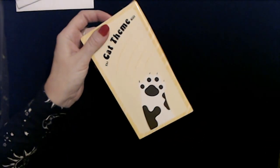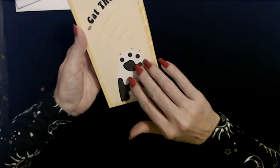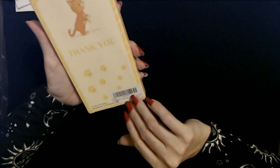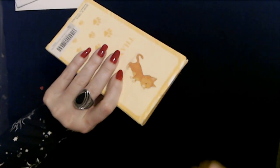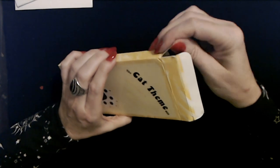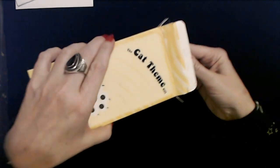And then the next thing I have, the cat theme gift. Here's a little cat paw, like little scratches. Thank you. What is this? Oh, it's got tape on it. Let me undo the tape. Okay, I undid the tape. I have not taken it out. I don't know what this is. It's a cat theme gift.